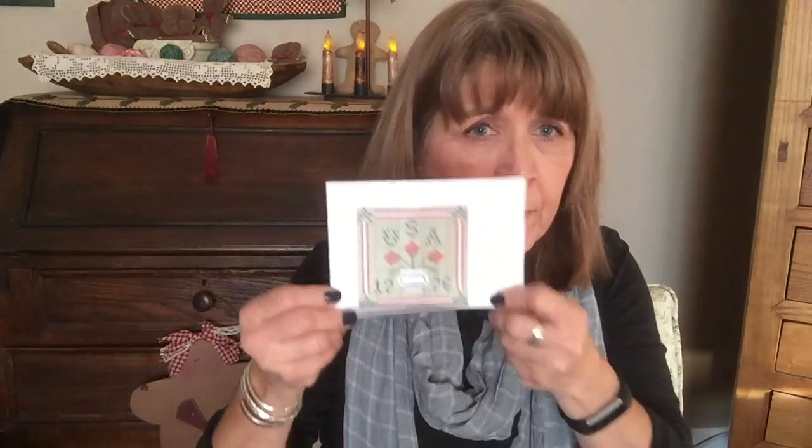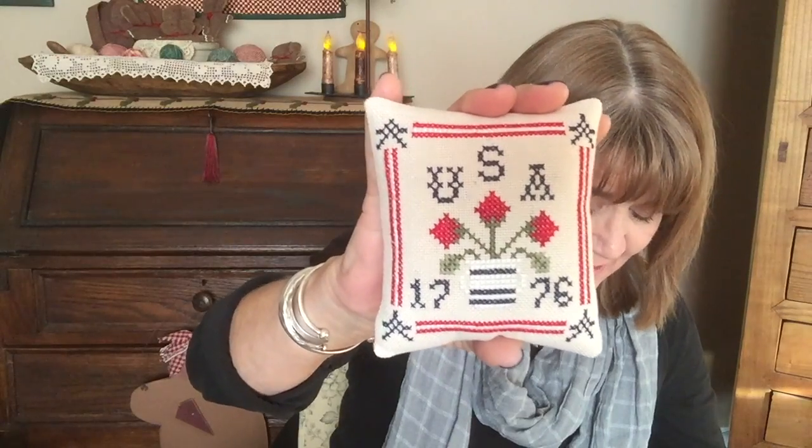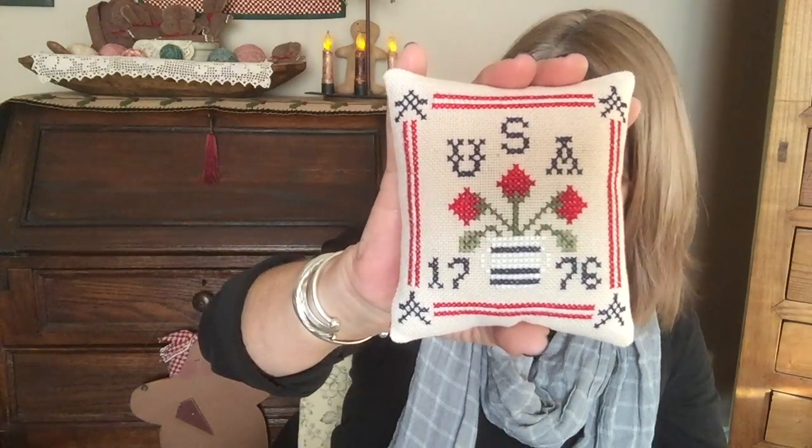Then on the 7th of May, I started one called Matilda Hornbuckle, which was out of the Just Cross Stitch Halloween 2013 by Not Forgotten Farm. I did not finish that one yet. On the 8th of May, I started USA from the Prairie Grove Peddler, which was a free pattern by the Prairie Grove Peddler. Started on the 8th of May, finished on the 15th of May, and also FFO'd on the 15th of May on 28 count even weave, 2/2 using DMC.